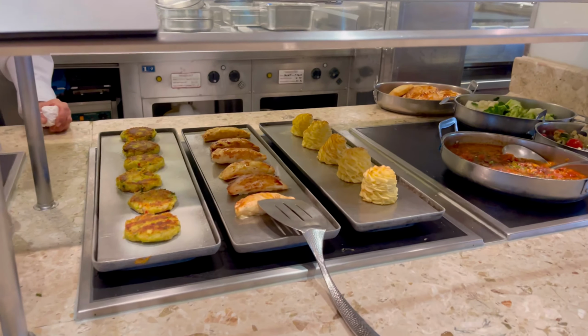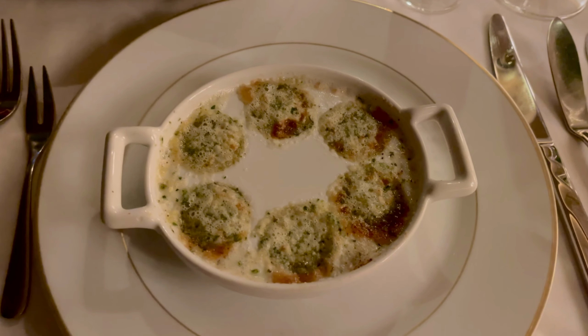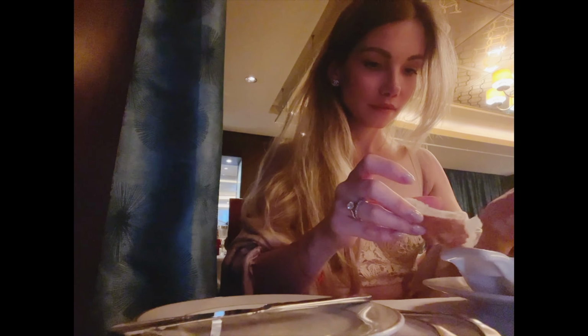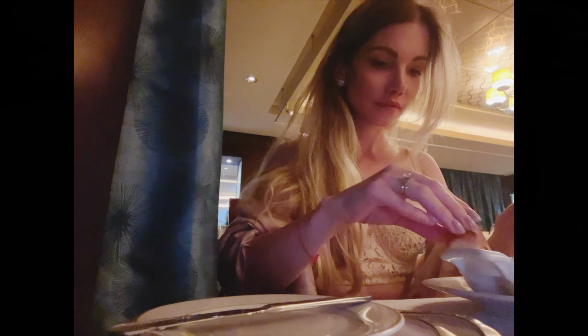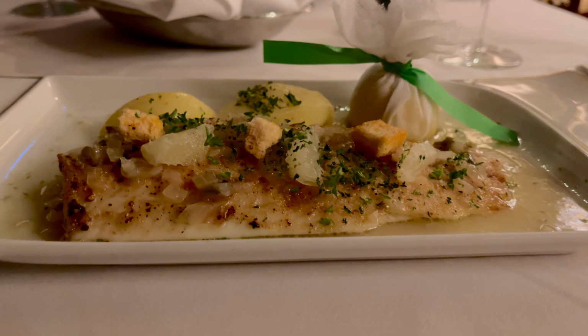This time around I was very excited about coming back to the ship because we had the specialty dining. These are the fancy restaurants that you have on board. They're not included, not complimentary. So we had one and we went to La Bistro and it was great. This is our favorite French restaurant on board. And as always, did not disappoint. We really enjoyed the food.